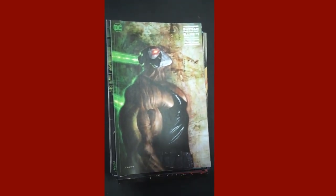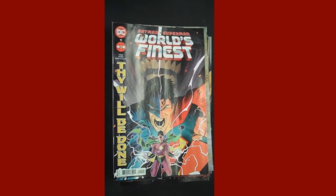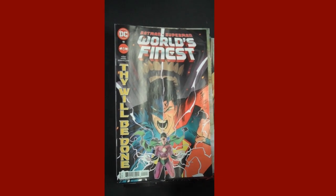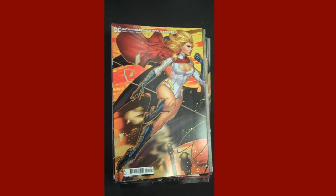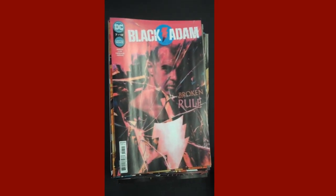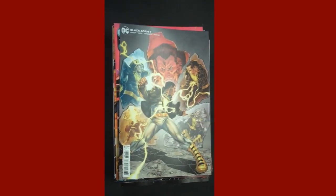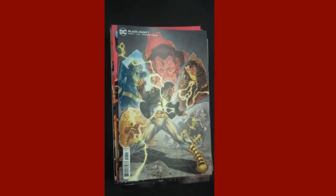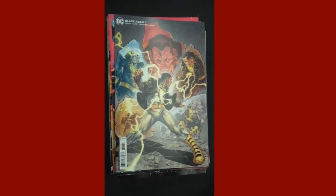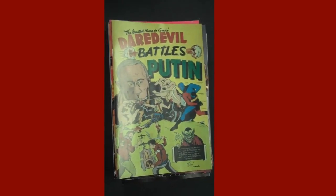Also from DC, Batman Superman World's Finest, issue 11. And there's the variant cover. Also from DC, Black Adam, issue 7. And there's your variant cover for that. And then we have from Comic House, the greatest name in comics, Daredevil Battles Putin.